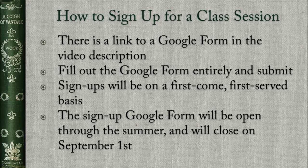The sign-up document will be open to sign-ups throughout the summer, with a final deadline of September 1st. The last day to sign up for a class session will be September 1st. In September, we'll get in touch with everyone who signed up for a session. For teachers that we cannot accommodate in the fall term, we'll have a priority list for the following semester if you're still interested in participating.